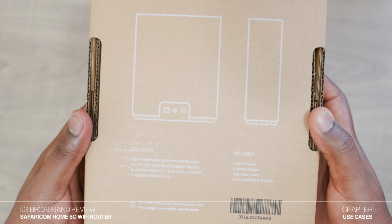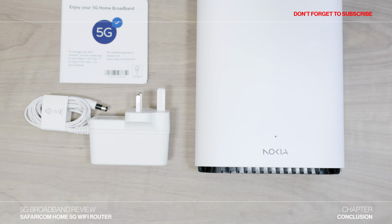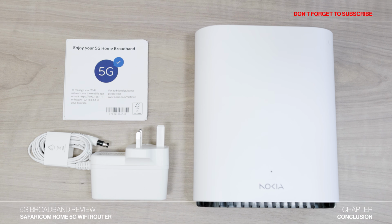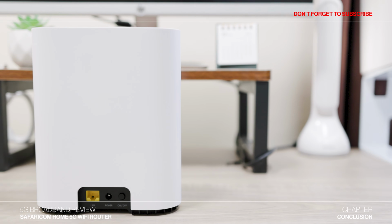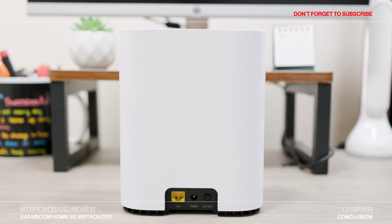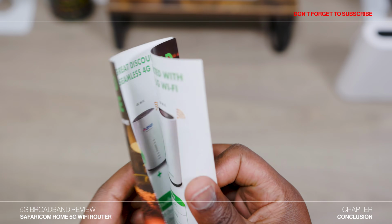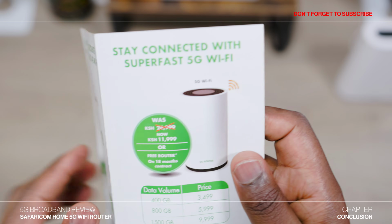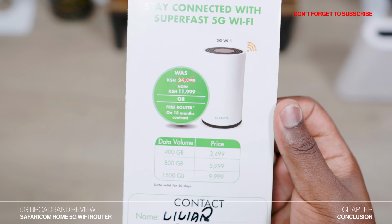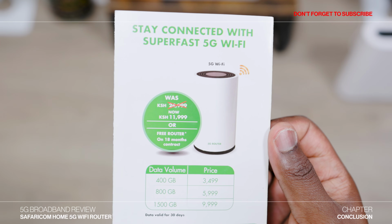In conclusion, I think that Safaricom's 5G internet is a good deal because the speeds are very good and Safaricom's 5G network is the best in Kenya. Also, they offer a modern and good-looking device which supports Wi-Fi 6. Their pricing is also very competitive because at just 3,499 Kenya shillings, you get a 400 GB bundle with unlimited speeds. 400 GB is more than enough for a small household for 1 month for doing things like watching Netflix, browsing, and taking video calls.